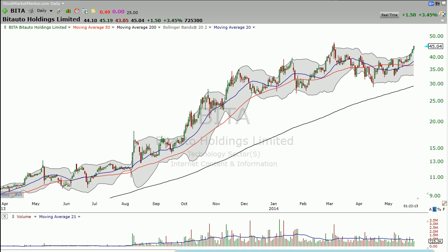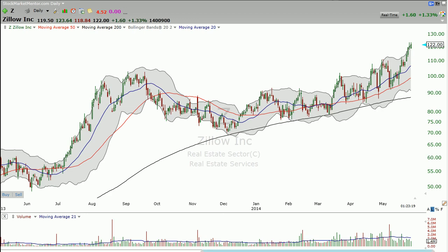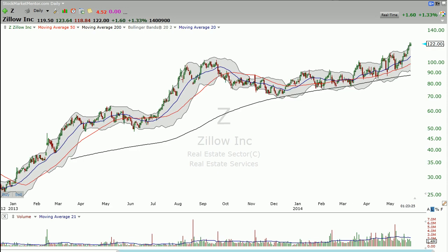Okay, one of the reasons I'm looking at Bitauto, frankly, is because of Zillow, which I talked about. I've been kind of pumping that, for lack of a better term, for a while now, because of this big cup that it's been forming. It's a really, really nice pattern, kind of a bowl right along the 50 and the 200-day moving average. Zigzags, this is working.